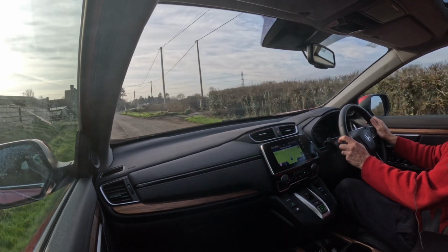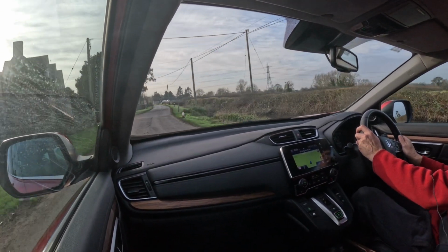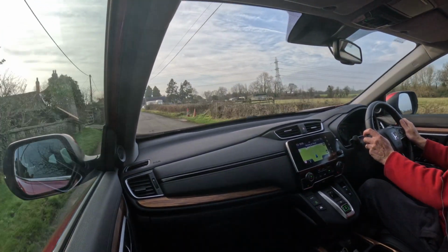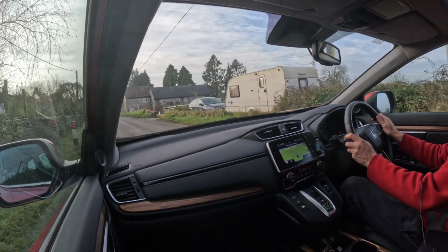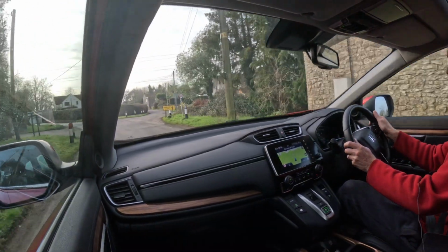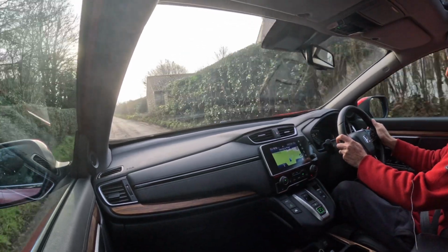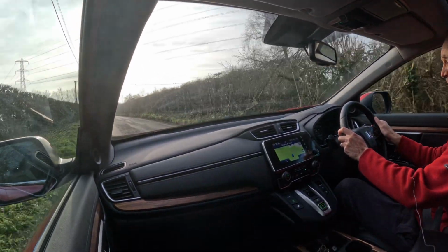But more than that, it's engineered by Honda, so brilliantly reliable and long lasting. But more than that, it's just the way it operates. It is so smooth. I've had pretty much every CR-V you could possibly imagine, and I have to say, by an absolute country mile, this is the best of all of them, for a variety of reasons actually.